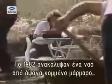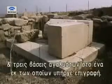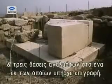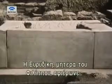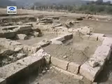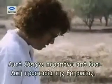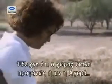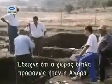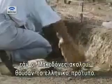Then, in 1982, a temple was uncovered, built of finely cut marble. There were 3 statue bases, on one of which was an inscription saying that Eurydice, Philip's mother, had dedicated the temple to the goddess Euclea. This did more than just demonstrate royal patronage of the religious life of the city. It also told Pagliadelli that the area close to the temple could be the agora, or public heart of the city, if the Macedonians had followed Greek convention.